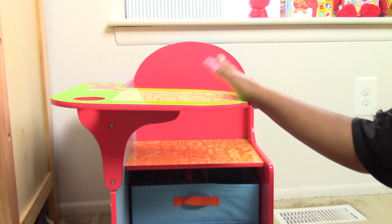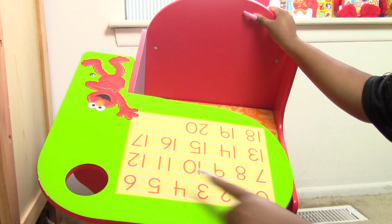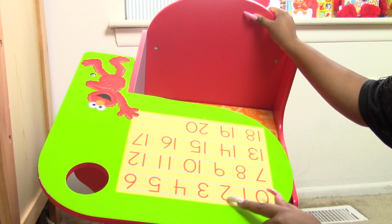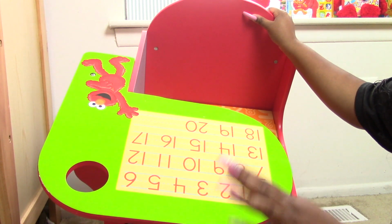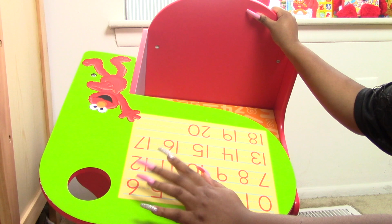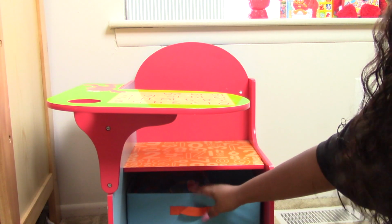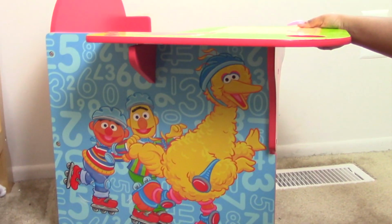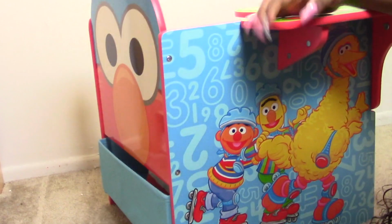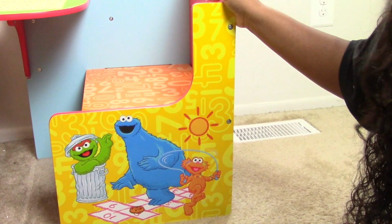This right here is his Elmo desk. It has numbers right here that I try to get him to trace with an Expo marker, just so that he learns how to write his numbers out. I really like this because he can use a dry erase marker on it without it being stained. This also has a little bin down here, which right now I have some swimmies in. That's what the side of it looks like. This is also something that I got from Amazon. How cute is this? I love the kid furniture.